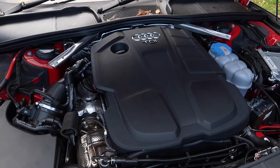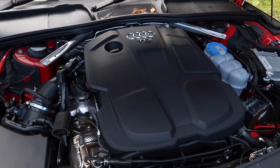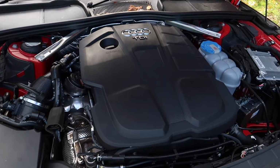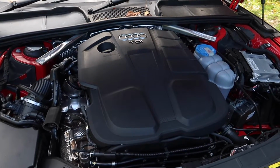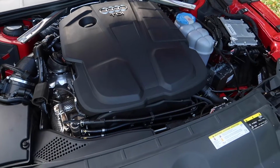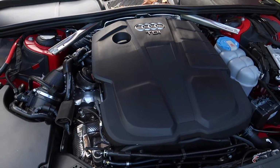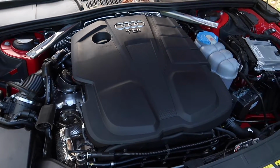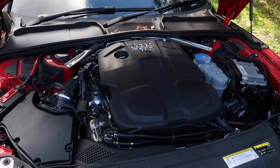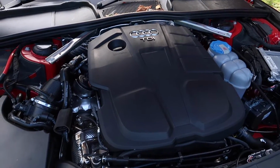Now the other diesels you can get, you've got a choice of 2 3-litre V6 units. One produces 215 brake horsepower, whilst the other produces 282 brake horsepower. You will need to bear with me, I'm doing all of this from memory. In regards to the petrol engines, you've got a 1.4 litre turbocharged petrol, which produces 148 brake horsepower, or you can have a choice of either 2 2-litre petrols. The less powerful one produces 187 brake horsepower, whilst the more powerful one produces 249 brake horsepower. So sorry to throw a lot of numbers at you there, guys, so hopefully you're able to keep up with me. But basically, in a nutshell, the engines range from 148 brake horsepower all the way through to 282 brake horsepower.